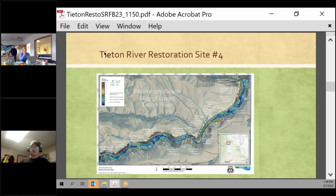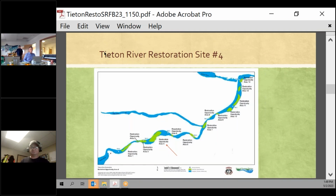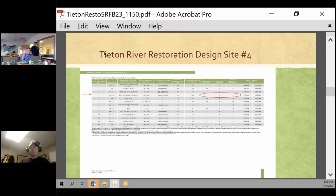So there's the map of the lower 6 miles for the assessment and the reach breaks. Next slide, please. And here's the identification of the 13 potential restoration opportunities with the highlight of opportunity number 4. Next slide, please. Okay, and there's just the table from the assessment.